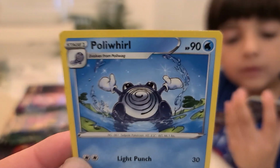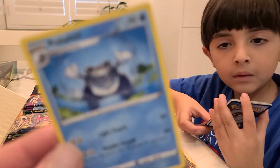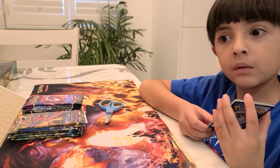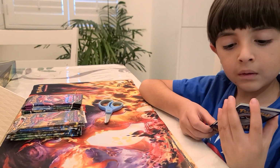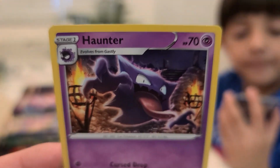Let's see here. It's a Poliwhirl. One of these cards we had the other day, it was like crooked. It was just like a trainer card. I wonder if that was made any special. Remember that crooked card that came damaged in the package? It was weird.